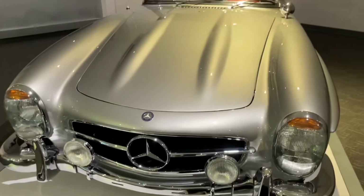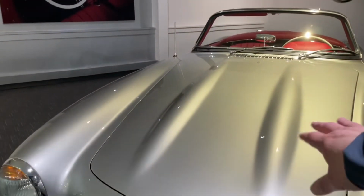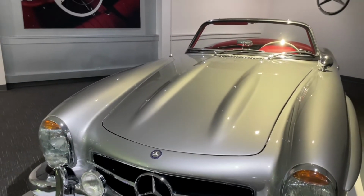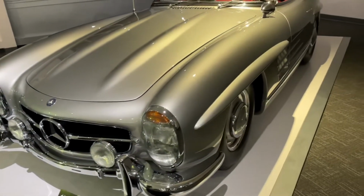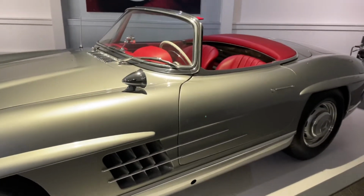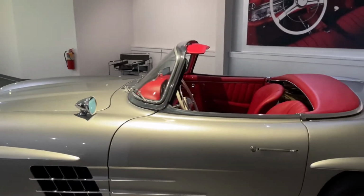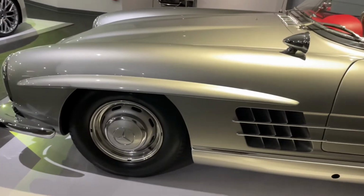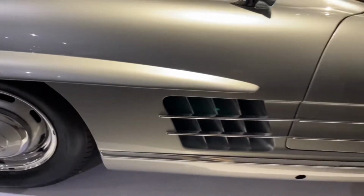This is such a nice looking car. And you see how the hood has those humps. I don't know if you ever noticed on ours, ours has the humps on there too. So it's kind of a throwback. Except the SLR was a coupe. Yeah, that was the best. And this detail over here, they carried that over into some of the newer models also.